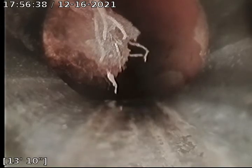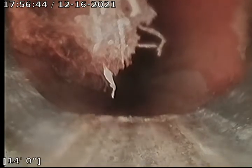It appears that we come back into ABS sewer pipe, and then around the 11 o'clock area we have a pretty big root intrusion right there. Joint seems to be maintainable.